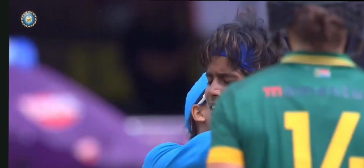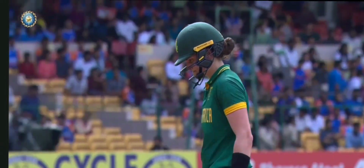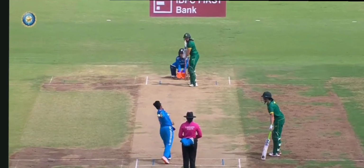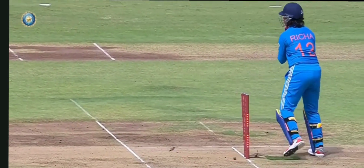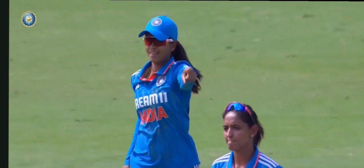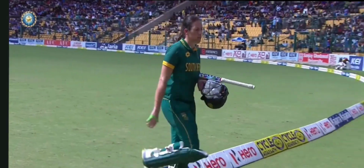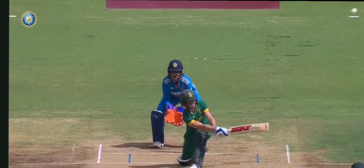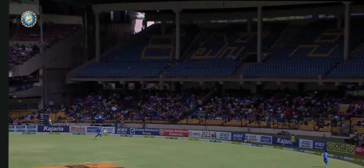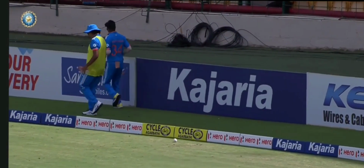Lovely catch on the return. Arundhati Reddy was all alert, and India have picked up their first wicket. Quick single. There could be another wicket. There's a bad mix-up for South Africa, and Tasman Brits, who's been batting so well out there, thought she could cross over, but she'll just be walking back to the dugout. Vacant area. 1 bounce, 2, 3 into the fence. Good enough.